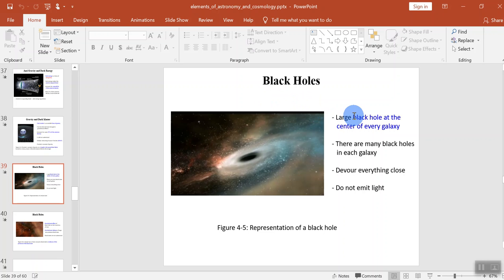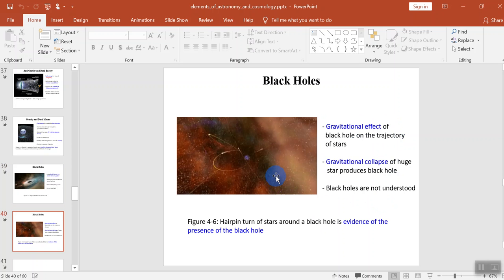So there's a supermassive black hole at the center of every galaxy, they found out. There are many, many black holes in each galaxy. They devour everything close by and do not emit light. Okay? But black holes have gravity, so you see some stars getting attracted by them, so you know that there is a black hole, by the gravitational effect. Okay? So black holes are not understood yet.